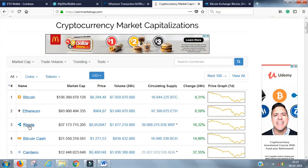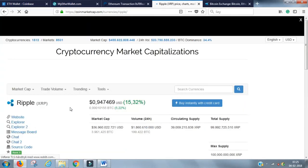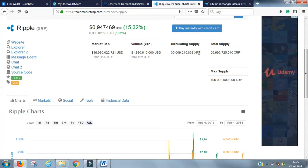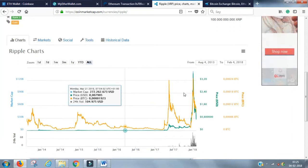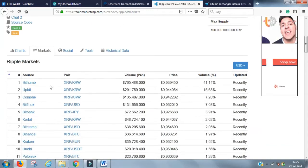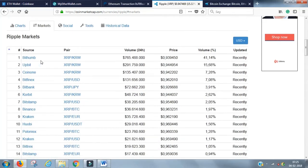Let's just take Ripple as an example. You can scroll down here. What you see is the market cap, the volume, circulating supply, and you can see the charts here. You can play around with that, see how it's been developing. It's pretty cool. Click on markets, and this is what I mean by markets. One market here means that at this exchange, the source are all the exchanges, and this is the pair, meaning that at Bithumb you can exchange this pair, and Bitfinex and Coinbase, those are all different exchanges.